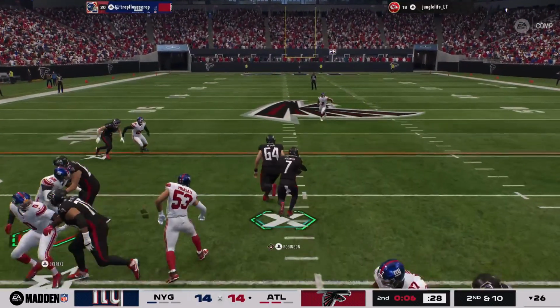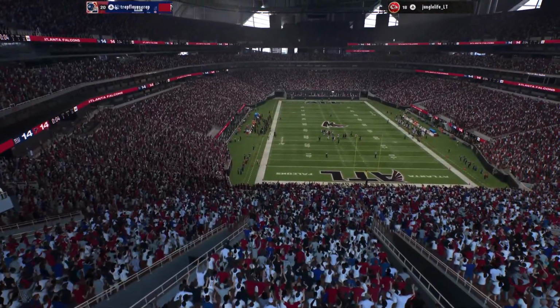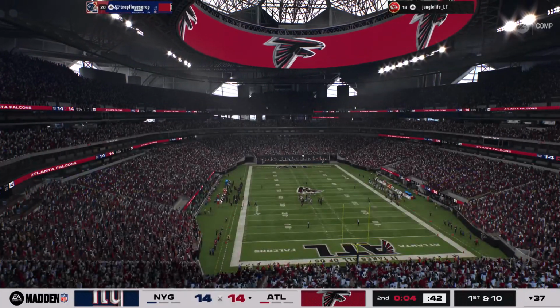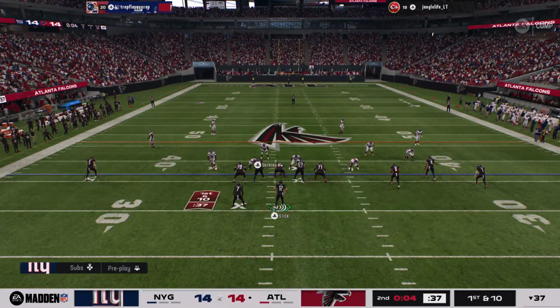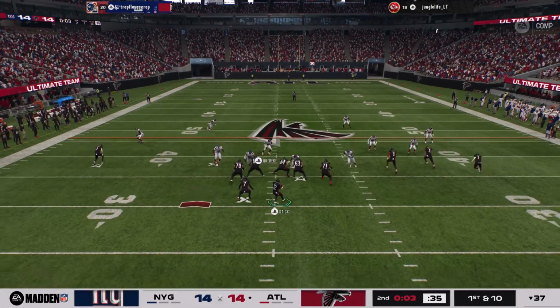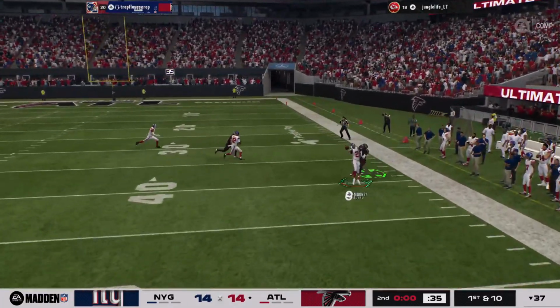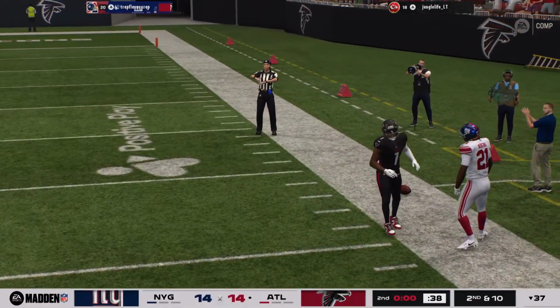They'll keep it on the ground again here. And he's taken down, but able to slip across the 35. And with just 4 seconds left in this 1st half, a timeout call. And they line up now for what will likely be the last play of the 1st half. And this one is incomplete.